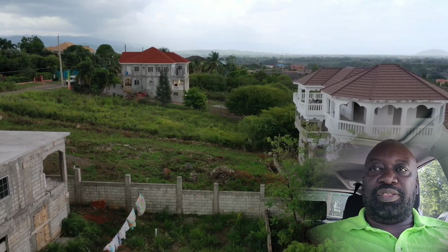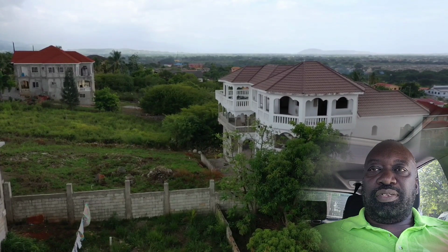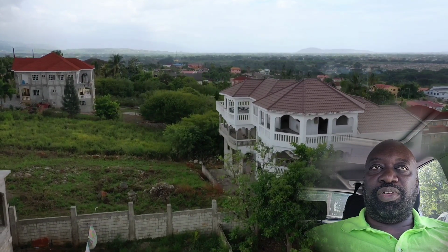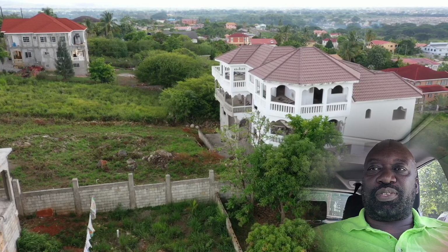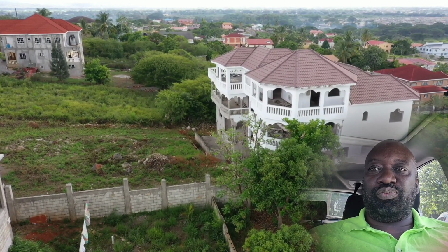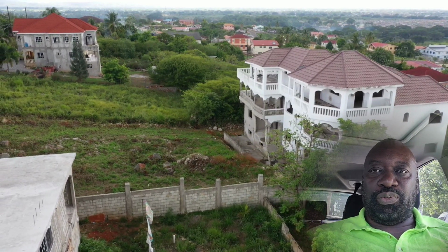50 million Jamaican dollars. This house is incomplete, haven't finished as yet. What do you think? Is this house, I could say, a mansion? I'd like to hear your views.